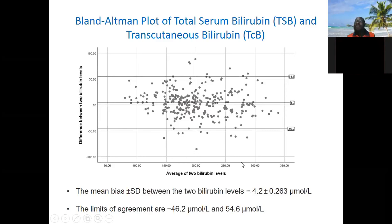Even in the research work, when we did the validity, sensitivity and specificity, we discovered that at low values the reading of TCB, the transcutaneous, is very, very close to that of total serum bilirubin. But once the value becomes high, you begin to see a difference. And that is what it has shown in this figure. It is after it is above 150 that you begin to see values outside the limit of agreement.